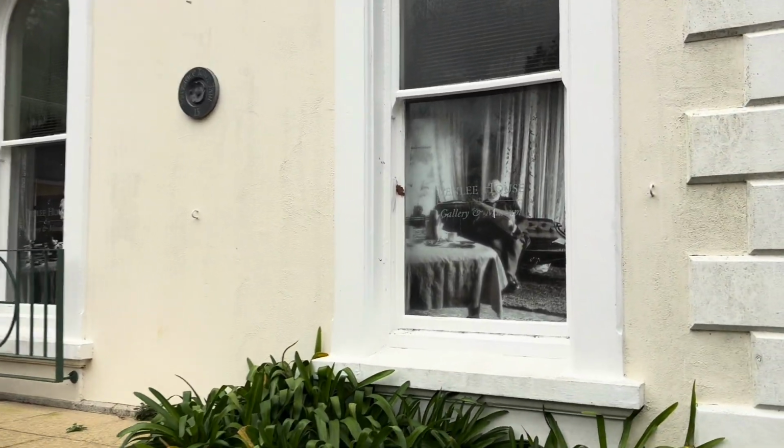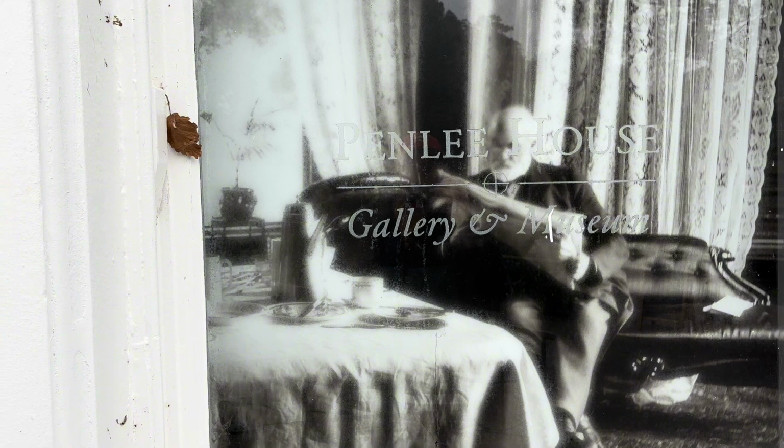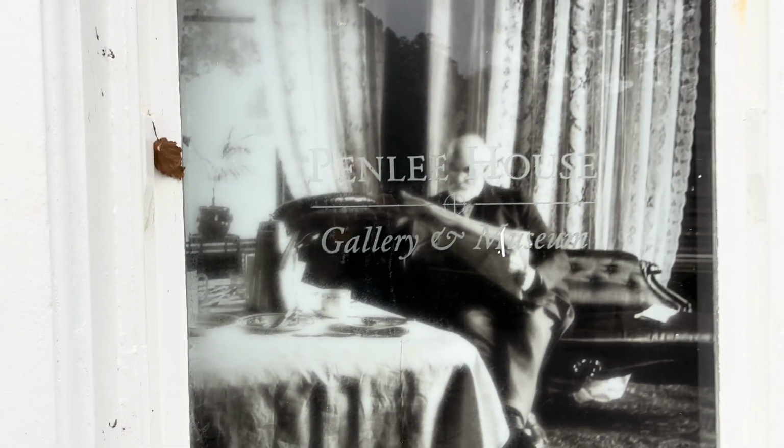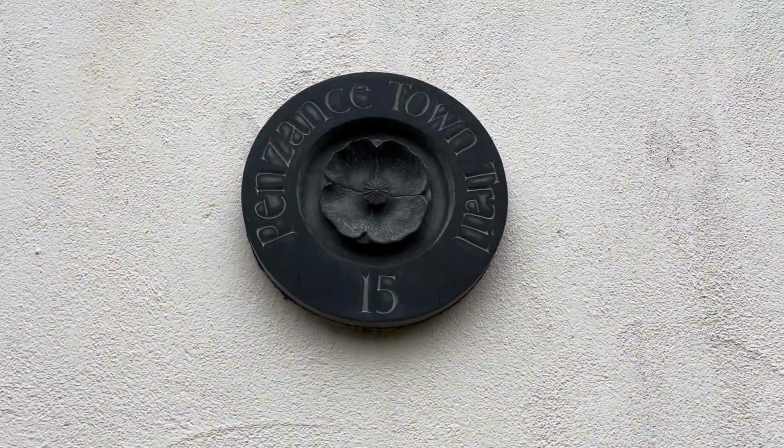But, oh look, I assume that must be Mr. Branwell, sitting there reading the paper. He's got a flask of tea on the go there, look, and an empty plate, which maybe he had some cake off of. Yeah, nice. And this building is a part of the town trail, number 15.